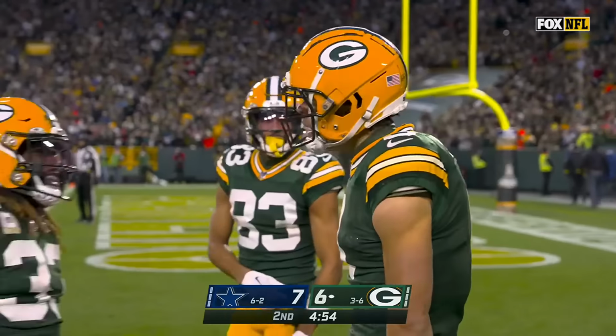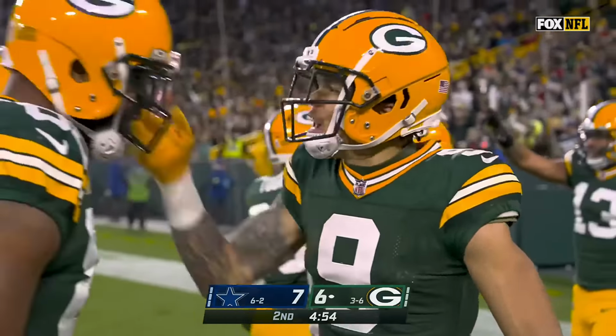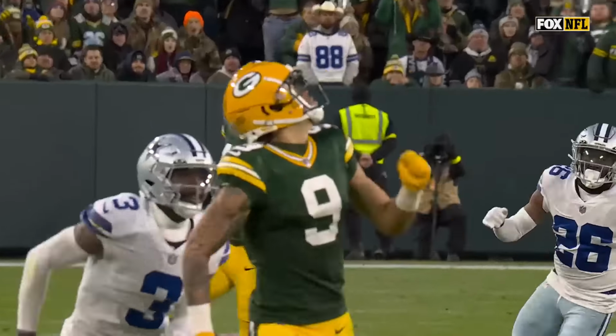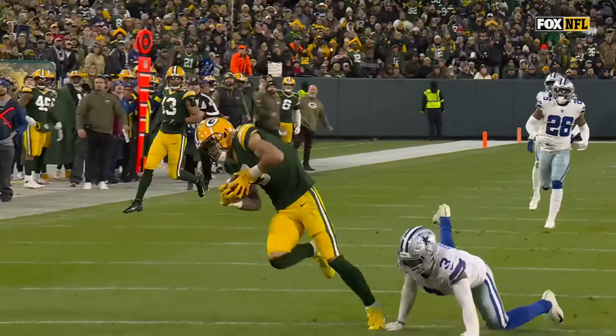That might be the biggest catch of this young receiver's career. He just took a big sigh of relief. Look at his buddies greeting him on the sideline, man. That's got to feel good.